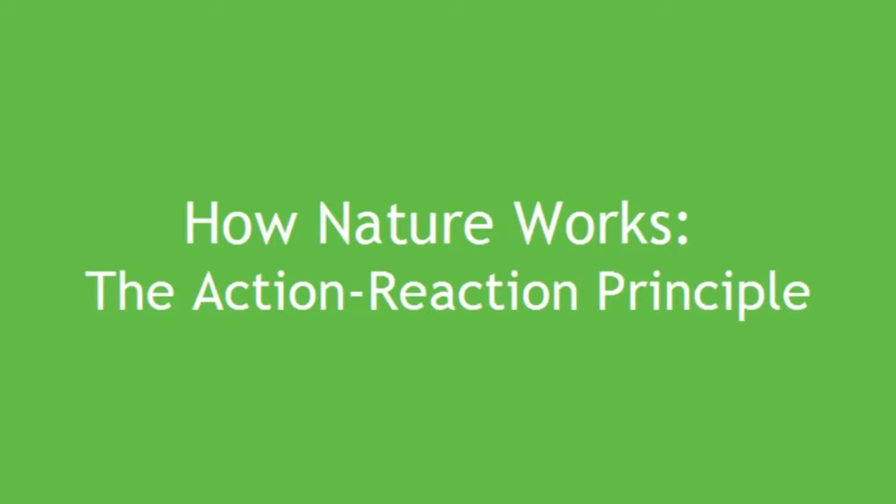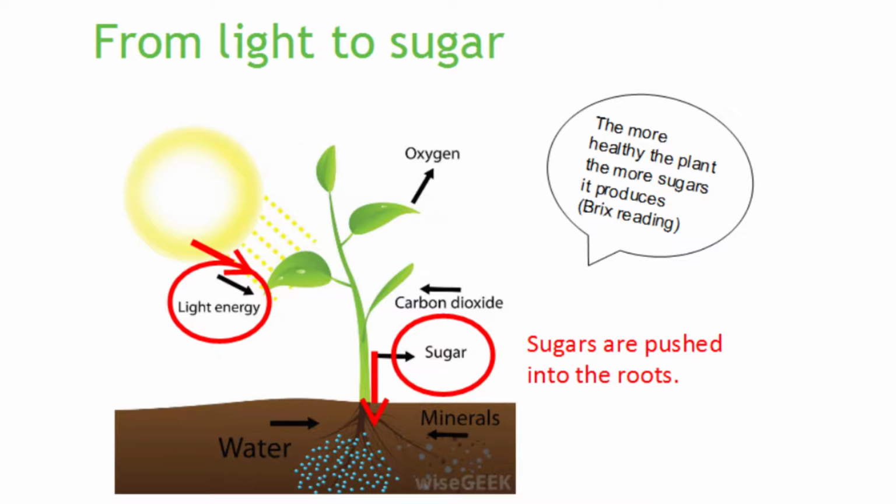Nature works in an action-reaction way. And what I mean by that is that all energy comes from the sun. So the sun's photons get converted to sugars in plants. That's the process. That's the source of all our sustenance as well.